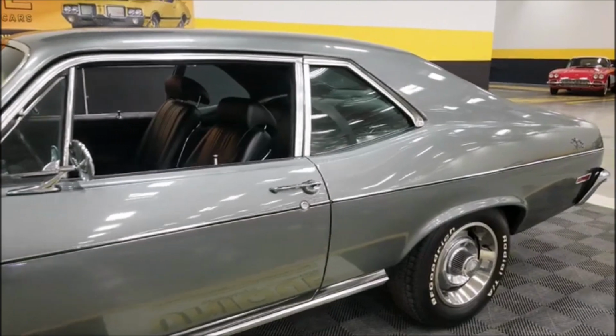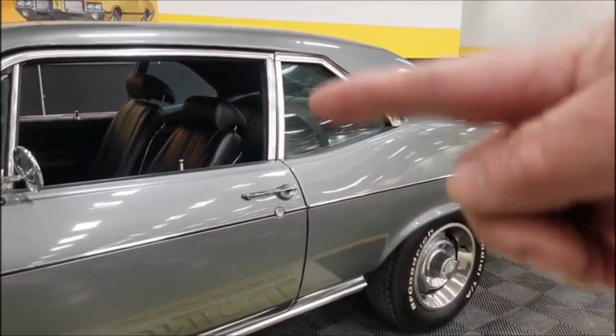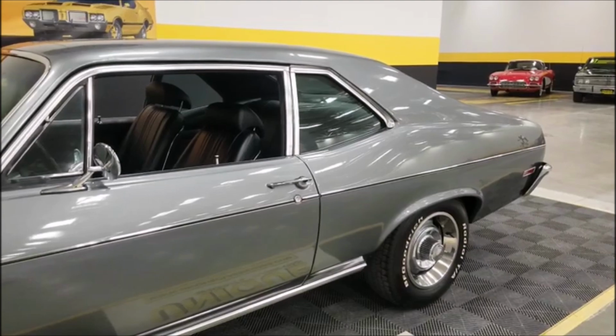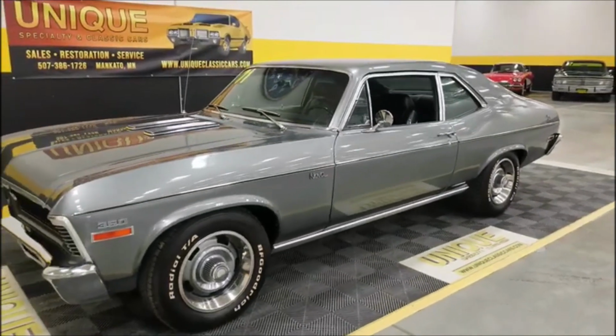And before you say it's got to have four doors to be a sedan, well, back in the day, two doors that had this post, they called it here, were known as two-door sedans in a lot of the styles, and/or two-door posts. So there you have it. You've got a '71 Chevrolet Nova, two-door sedan.